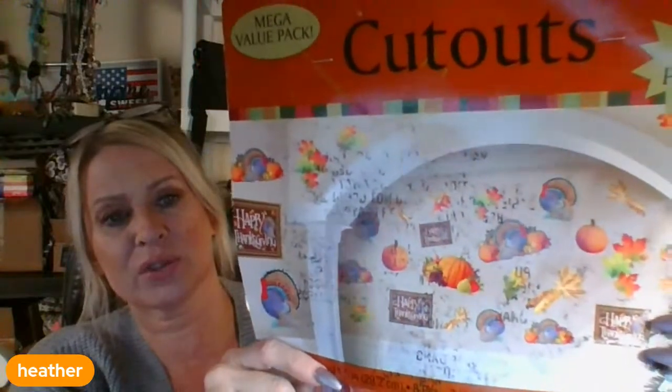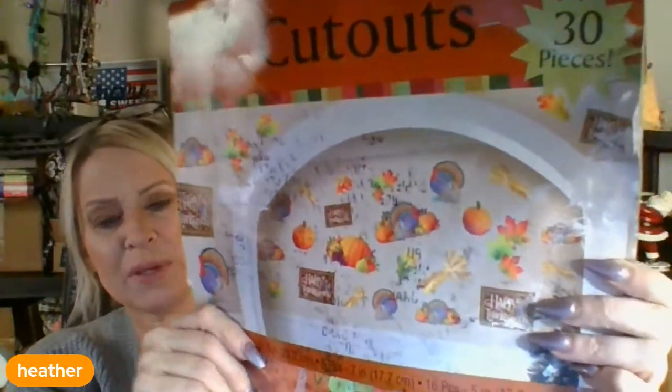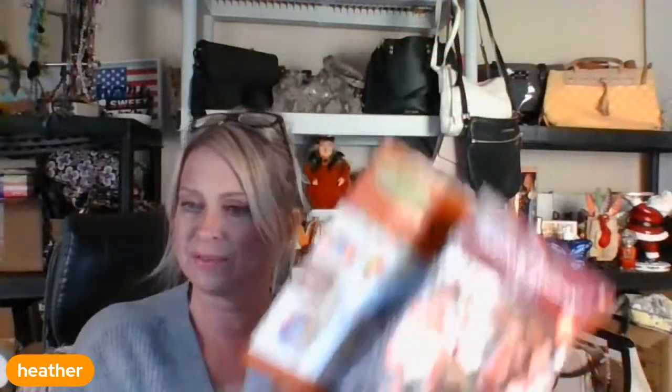I have this one. There are little cutouts. It has 30 pieces, and they're pretty big size, as you can see. If somebody wants this one too for a buy it now of $3, you can get those. If you're having family over for Thanksgiving, these would be two fun things to have. So those are available.